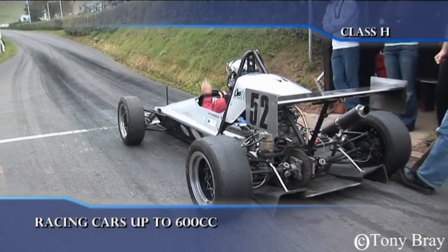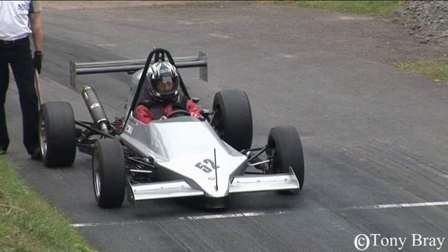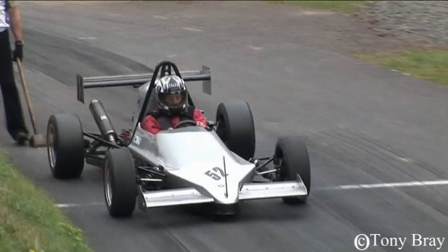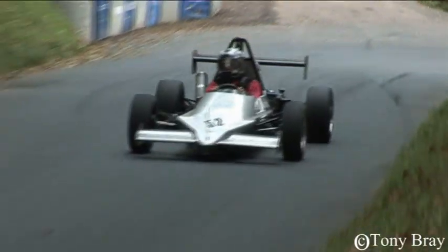Ian Cruikshanks leads away the first of the single-seater classes for 600cc cars. Ian's Honda CBR engine OMS is one of the early cars built by Steve Owen's company, and he rarely misses a British Championship meeting on the mainland.